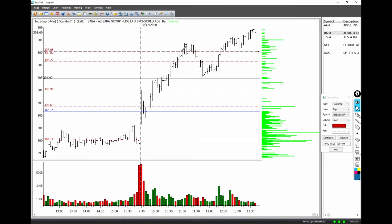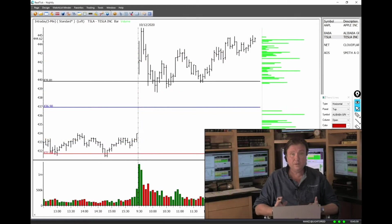And the next thing I'd like to look at is Tesla. So here's that Tesla setup from this morning. We were talking in the room about things that are in the spirit of a setup versus things that are exact, picture-perfect representations of the way that I discuss these patterns, and around the horn.